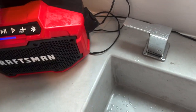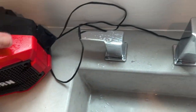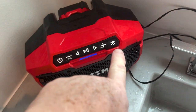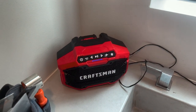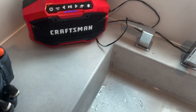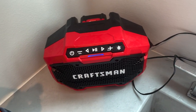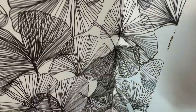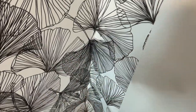This is my little radio setup. Not radio, but you don't have to use the wire. It takes Bluetooth, and you can play music from your phone. I can tell you this, if you play Berlioz, I guarantee you, you will hang your wallpaper better. Try Symphonie Fantastique.